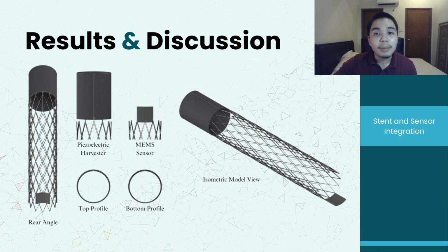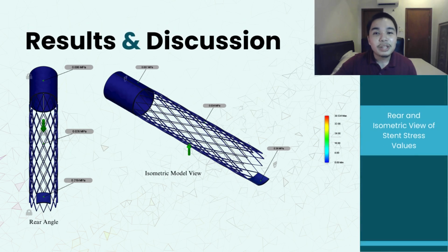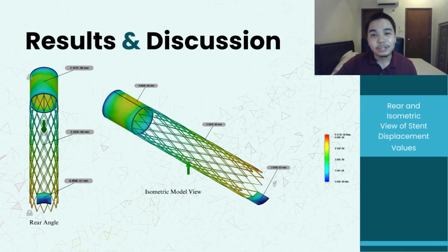Conversely, the sensor, made of silicon nitride, was attached directly to the bottom of the stent by virtue of laser micro-welding. The newly designed device was then resubjected to mechanical pressure testing to evaluate its updated mechanical parameters in terms of both stress and deformation.